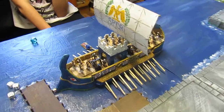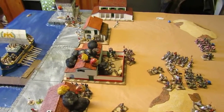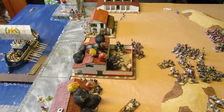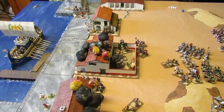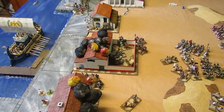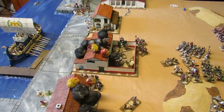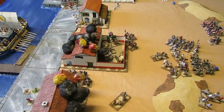So yes, very interesting game. It lasted a lot shorter than I expected it to, and it was certainly a lot of fun to play. I do apologise for only having one ship at the moment, but I've only got one ship, so you have to put up with it. As for everything else, the Jews performed terribly, the Romans performed excellently, which really depends on who's playing Jews, to be honest, because if certain other people in the room were playing Jews, they'd probably have won.